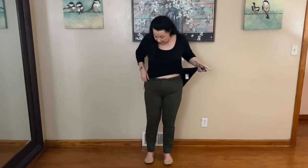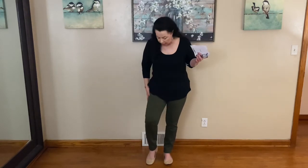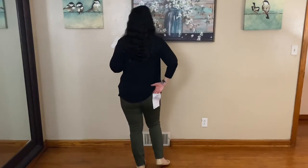They are a 5-pocket design. They come up over the belly button. They are very comfortable. I love the color on it. It is that army green color that I do like. It has 2 pockets in the back. So if the length was not so long, I might consider this, but it's not special enough personally for me, and I do have some jeans this color already, so this is probably going to go back, but I'm definitely going to keep this shirt.